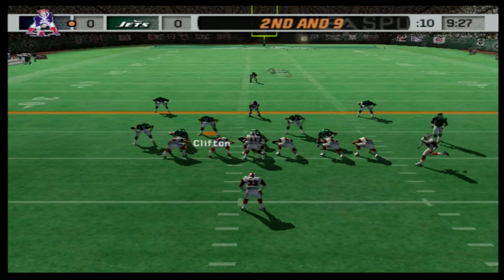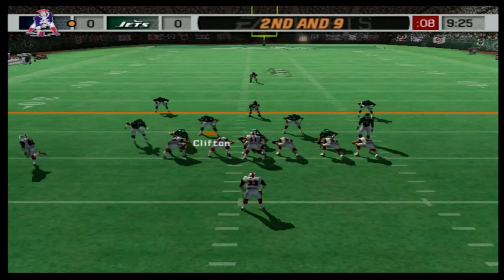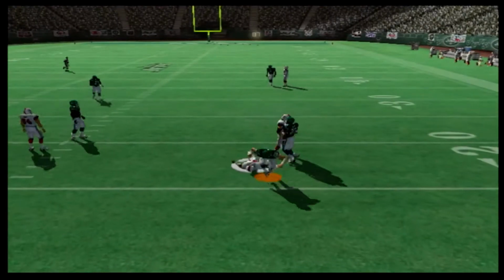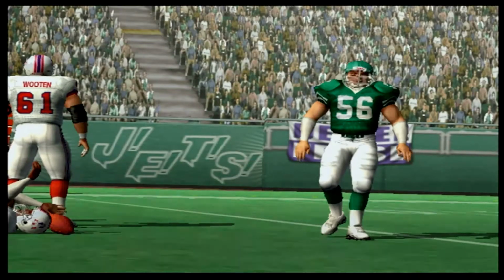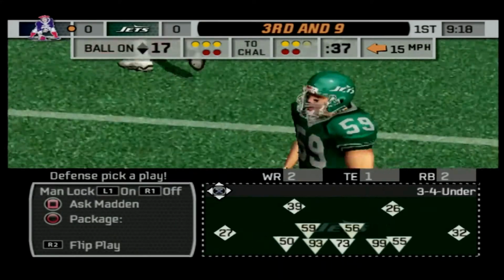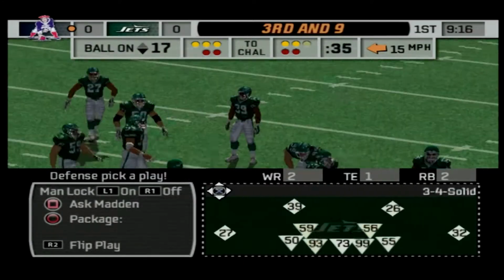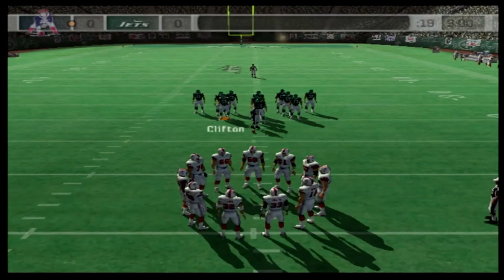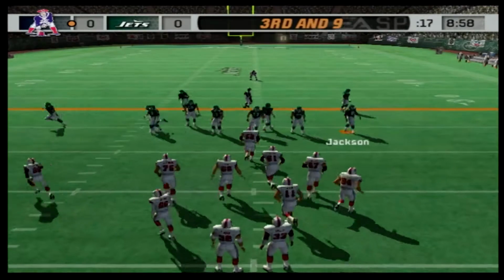Only one man back. Jones comes in motion. Gets the toss to the right. Number 56 punishes the ball carrier at the 17-yard line. Good play by the linebacker to get into the backfield and stop the play for no gain. I'll tell you, that comes from watching a lot of film and knowing the tendencies of the opponent. That was a heck of a play.